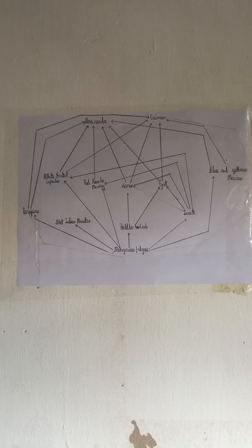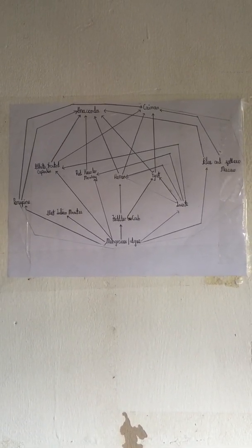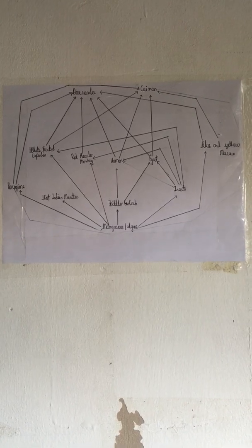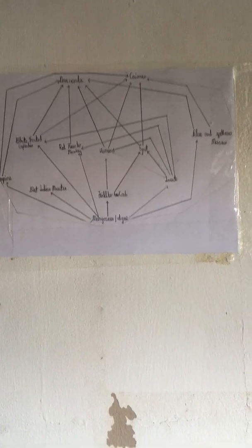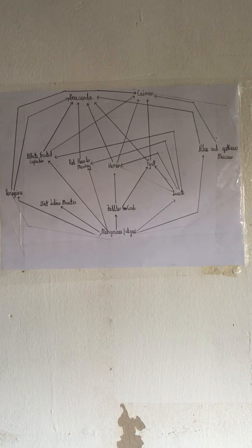This is a food web of the Nariva Swamp. Here we have the primary producers, the mangrove or the algae, and the primary consumers are the porcupine, the West Indian manatee, the white-fronted capuchin, the red howler monkey, the fiddler crab, the insects, and the blue and yellow macaw.